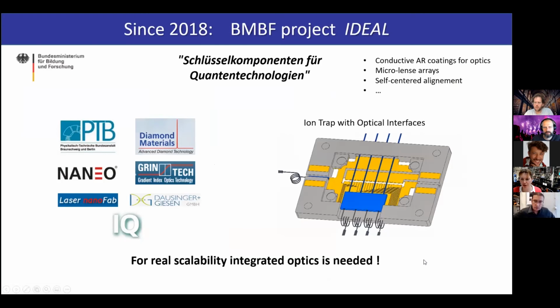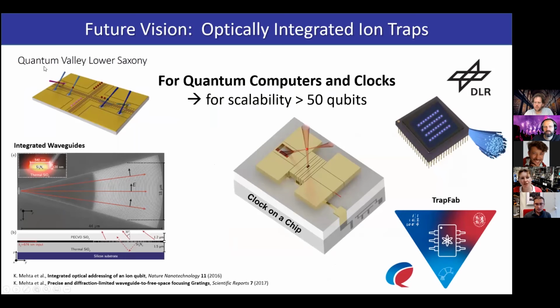Another BMBF project that we're investigating right now is Ideal, where we're for the first time going to integrated optics, because I believe the true scalability we can only achieve if we integrate the optics, the light delivery, but also the detection. Only then can I dream of my hundreds of ions. This is together with German industry partners. And now with the very recently established Quantum Valley Lower Saxony, where Hanover wants to build a quantum computer with more than 50 qubits in the next 5 years, our part in this is to also investigate for the first time integrated waveguides, so that we can really dream of a quantum computer on a chip, or in my case, a clock on a chip. So this is now the direction of technology improvement that we're pushing in the next years.